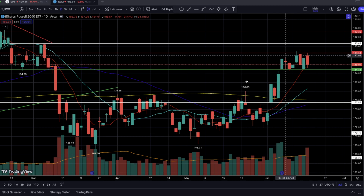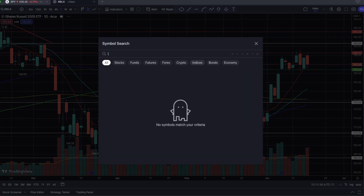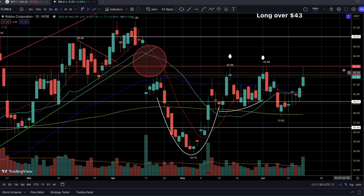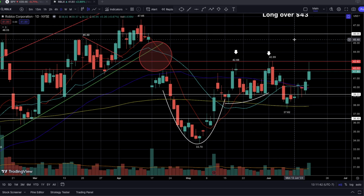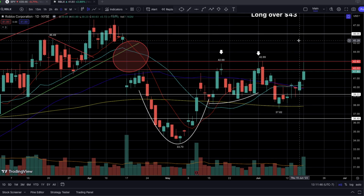All right, with that in mind, let's take a look at our first name. Roblox. All right, so RBLX. So this one is going to be a very top watch for us this week because of the relative strength that we saw last Friday.